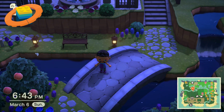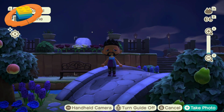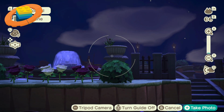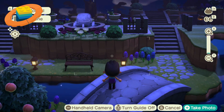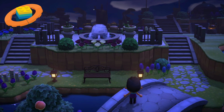I talk about this in every video, the fact that I want to design better for the camera so you can actually see these areas that I'm designing, because I want to be able to see this entire area with those statues back there, and there's also a waterfall from the camera. And you can see, granted it's dark, I wanted it to be a bit lighter.